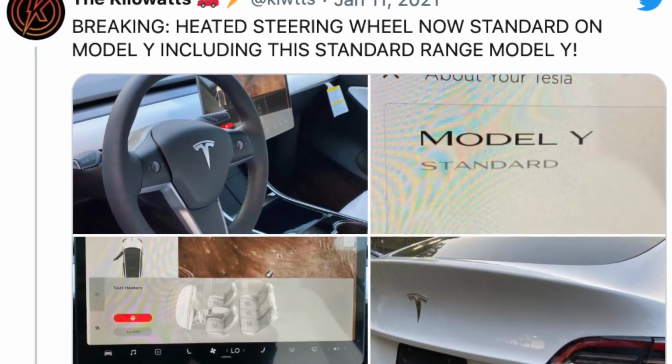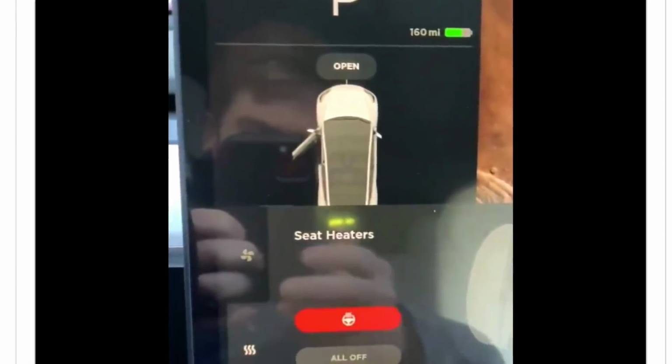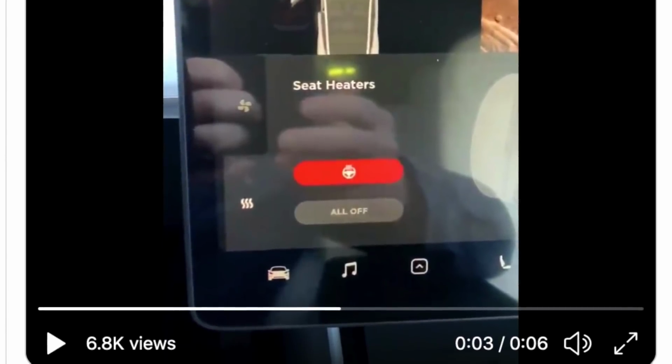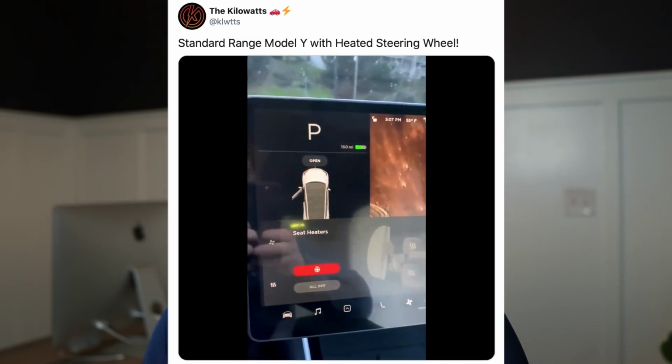So last night, the Kilowatt on Twitter did post some pictures and a quick little video showing the heated steering wheel is now present in the US Tesla Model Y. What's really interesting about this particular car is he is sitting inside of a standard range Tesla Model Y, which was just announced a week ago.